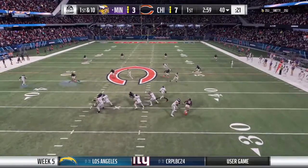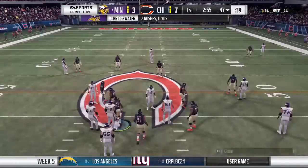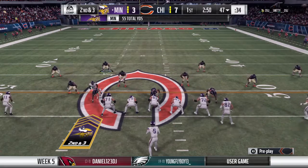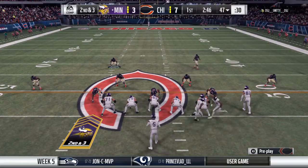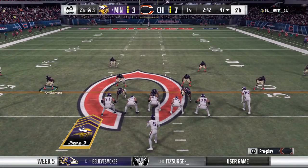Bridgewater on first down. Flush to his right. And he'll go down right around the 47 this time. Nice work to get 7 out of that, and it's second down. Now, that was not a bad scramble there on first down. He didn't force it, nor did he throw it away. He was able to take off, and now he made it a very manageable second and short.